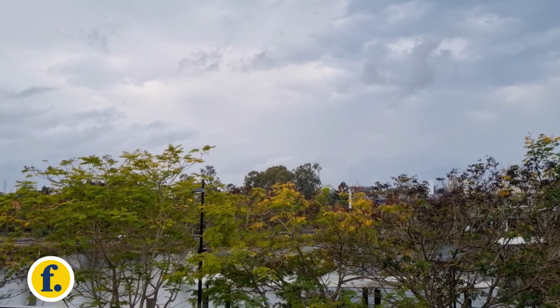Here we are at Robina on the Gold Coast, and here I am. Now when you go to the cinema you have lots of different formats. You've got VMAX, Gold Class, but have you ever sat in a cinema that has 3 screens and takes you for a 270-degree view of a motion picture?